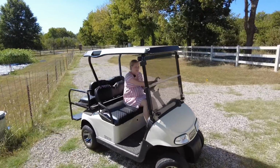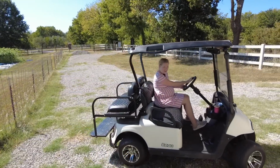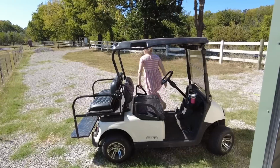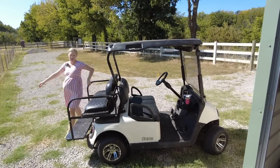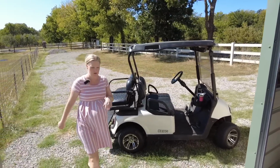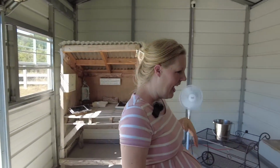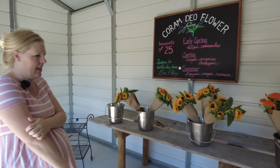I'm just looking at the sunflowers and being angry at the deer, but we're doing what we can. It is full sun, still 90 degrees in mid-September. So I don't blame people for not being out and about right now buying flowers, and why they all wanted to show up at 9 a.m. But coming in here, we have 8 left. So yeah, we've sold 18.